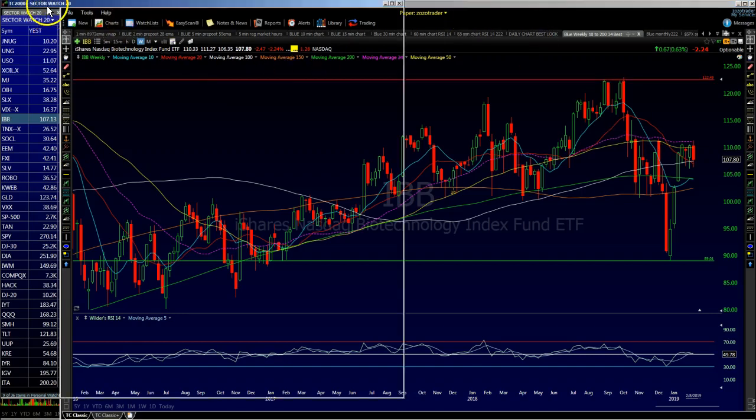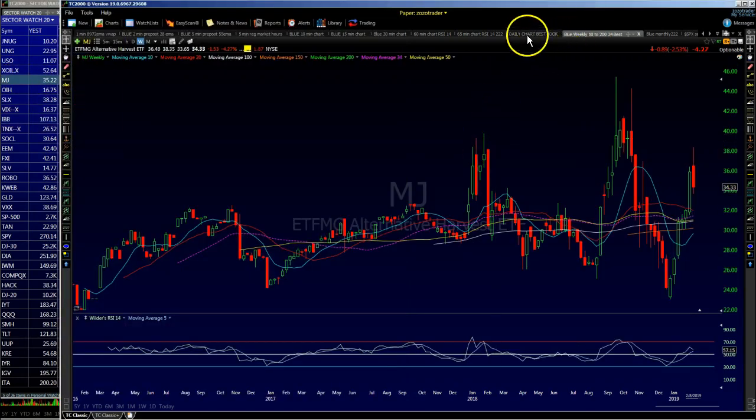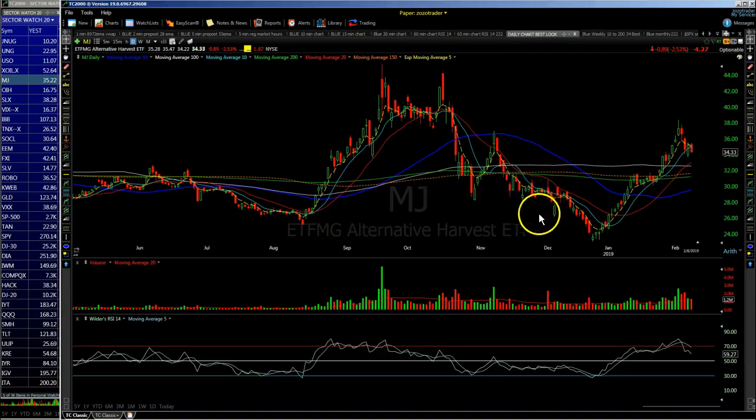So some of your weaker sectors this week, we had oil weak, nat gas weak, and steel stocks and cannabis stocks, which have had a nice run. On the cannabis sector, the MJ is the cannabis ETF. We've bounced off of about $23, came up to about $38 on the cannabis ETF, and we've pulled back a little bit. And like I said, down about 4% for the week.